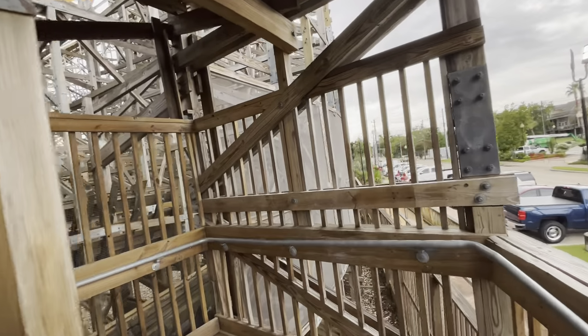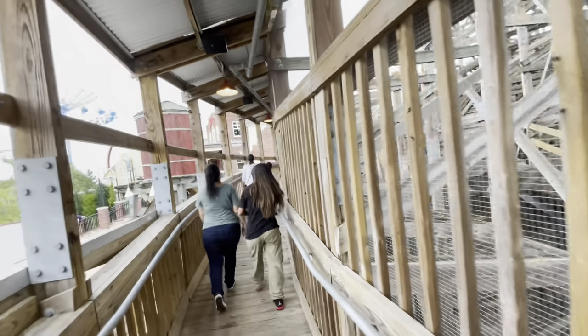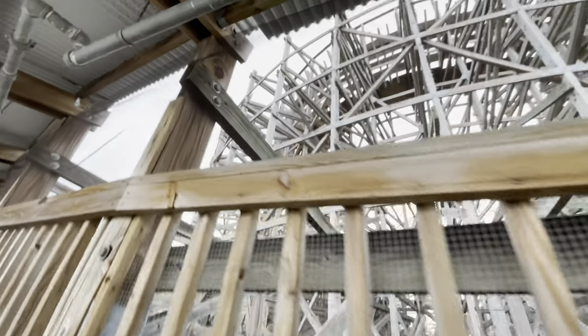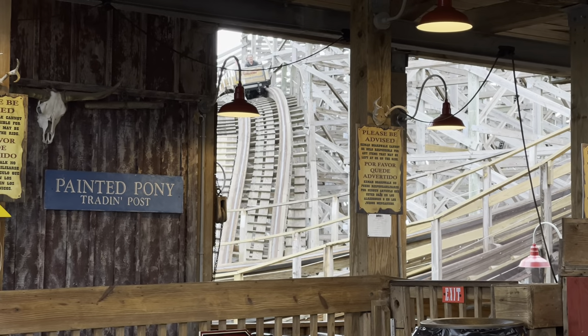Yeah, the operations are not very good. But man, I'm not complaining. This thing is one powerhouse of a ride. I can't believe that this thing exists just like at a random Boardwalk Park. There's no other operating coasters here, and there never have been. They just keep this crazy wooden coaster operating. It's awesome. Keep it coming.